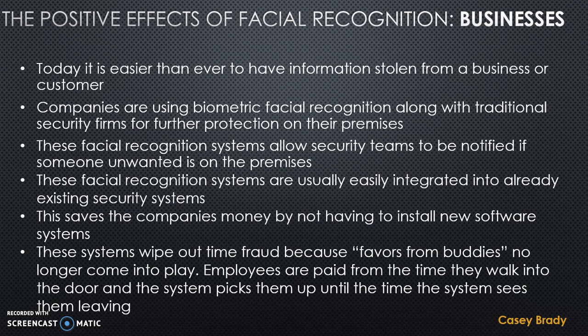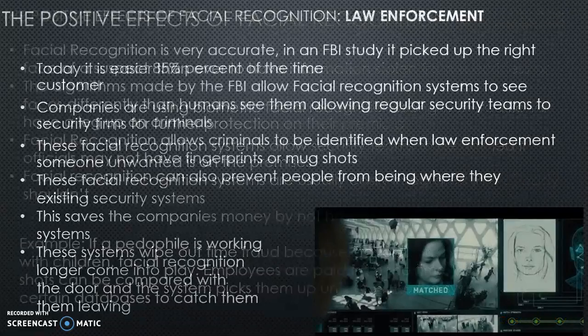These facial recognition systems are usually easily integrated into already existing security systems. This saves the company money by not having to install new software systems. These systems wipe out time fraud because favors from buddies no longer come into play. Employees are paid from the time they walk into the door and the system picks them up until the time the system sees them leaving.